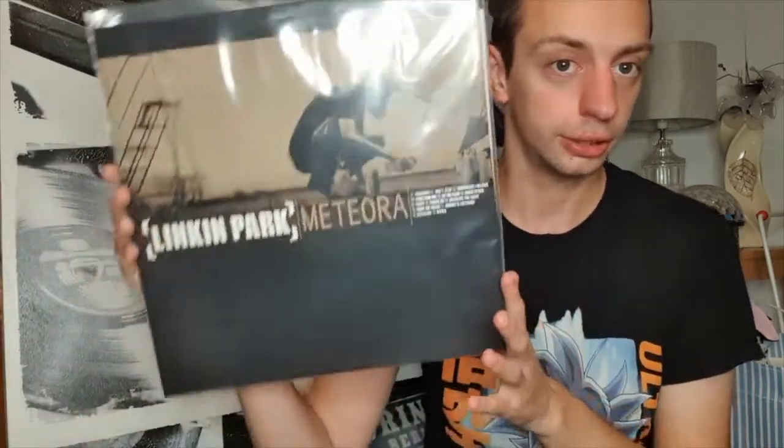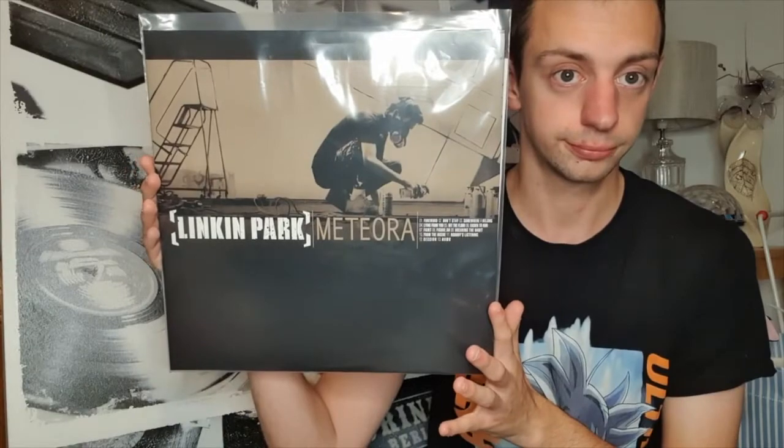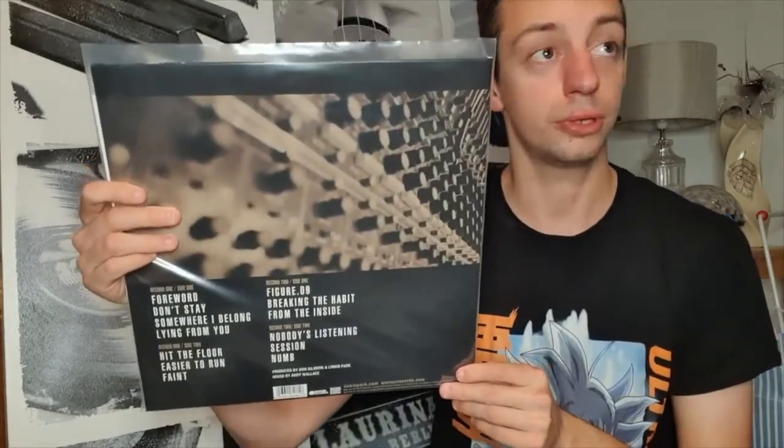But all the pressings of this are really expensive, or come out in America, and it would have been too expensive to buy because I would have had to pay postage and import tax as well. So when they announced this on Record Store Day, I had to get there, but I was 20th in the queue. Yeah, I was 20th in the queue and I still managed to get it. Linkin Park's Meteora. My favourite Linkin Park album, always has been, always will be.